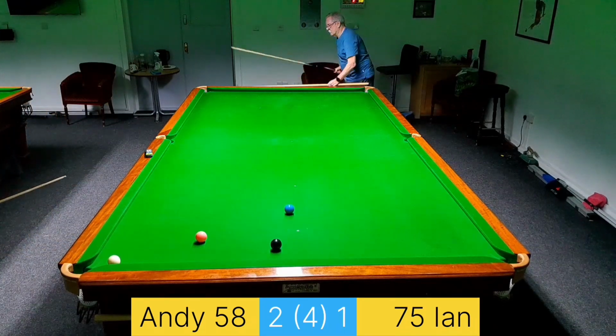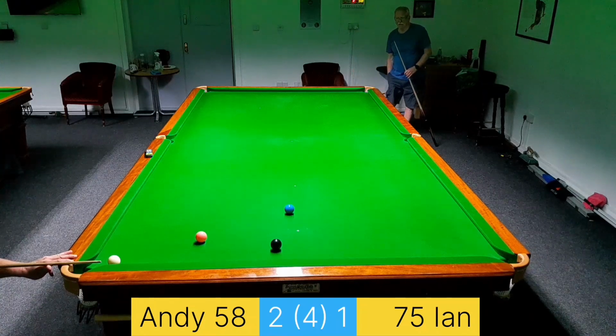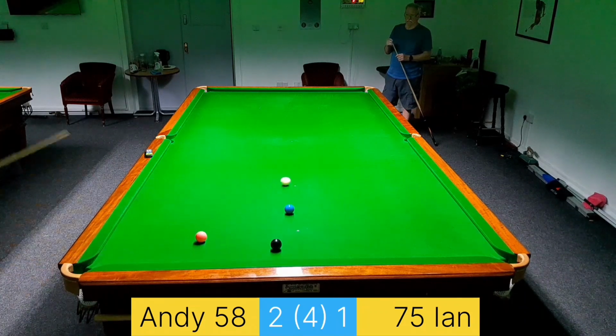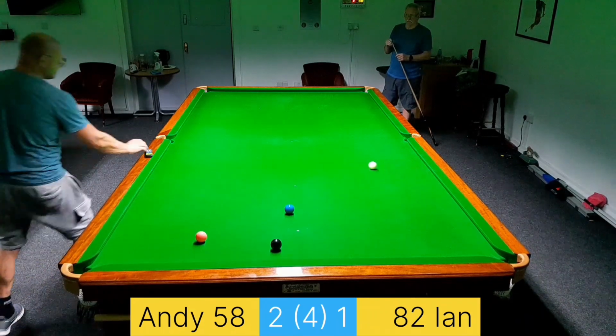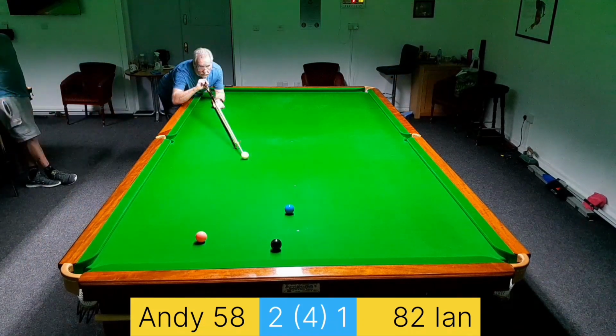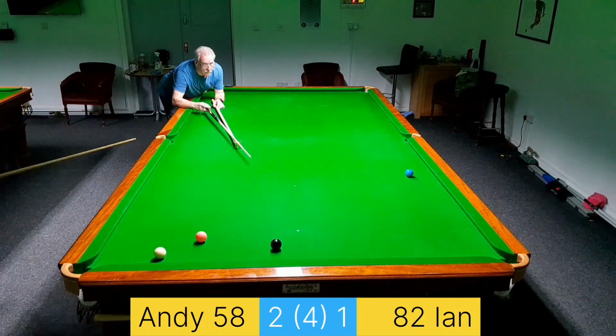And Ian's laid a snooker. And the black might be in the way for the single cushion, but I'm going to give it a try, play it with a little bit of check. Can I? No, I obviously didn't get it correctly. So, only one attempt at that one, because now I'm in the position where I need a snooker.